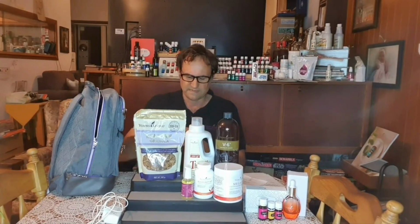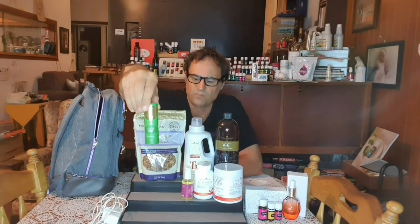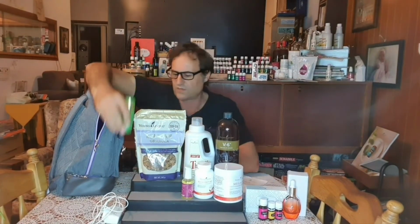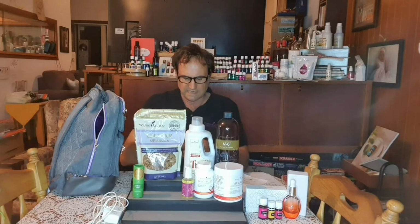There's a heap of stuff in here. This is one of the freebies that I talked about. This is a little roller ball, which is called Stress Away. So that's basically a ready-to-use product, which has got your essential oils and a carrier oil in there, with a roller ball ready to go.